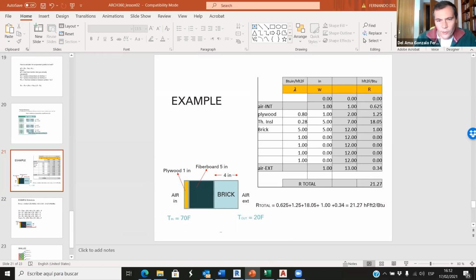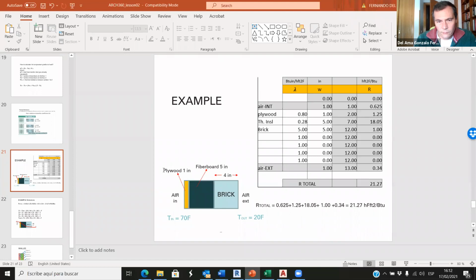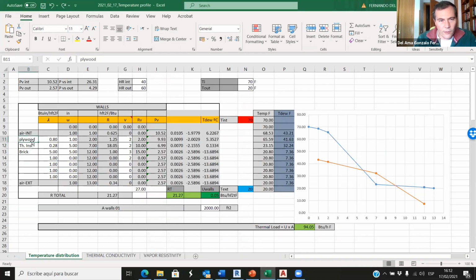Okay, so how can we use this Excel file? This is inside and this is outside. So the first layer is plywood, 1 inch. Okay, so I type here plywood. The width is 1 inch. And what about the thermal conductivity?